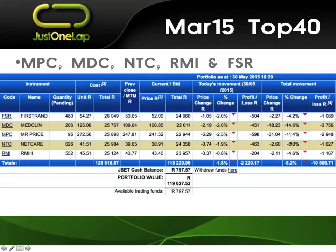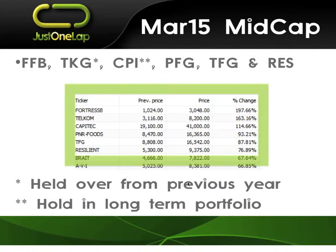Nothing is green here. Leading the way down is MediClinic, followed hot on the heels by Mr Price. Then we've got Netcare, RMI, and FSR bringing up the rear in a sense. We have had some cash coming in terms of dividends from those stocks, but thus far it's been a tough time, a particularly tough Friday, down 1.8%. But you know, it happens. We had 128,000 at the beginning of March, almost 129. We're down to 118,000.